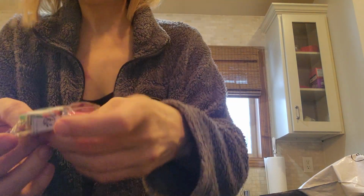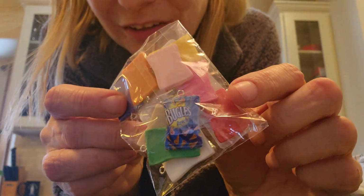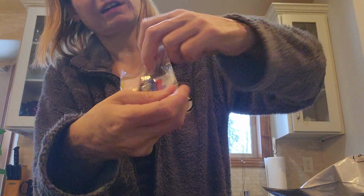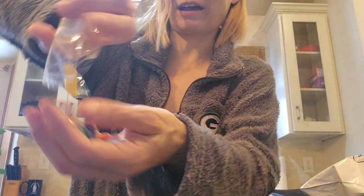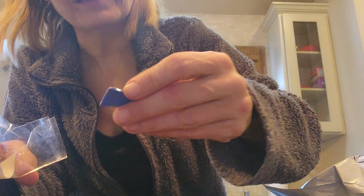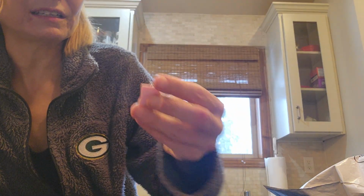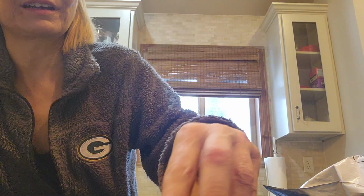Well, what they are is they're little bags of chips. So you can see the Bugles, and I never find the darn tab to open these buggers. So Lay's chips, because you know bars always have their snack area. Sweet something, I don't know what that is.